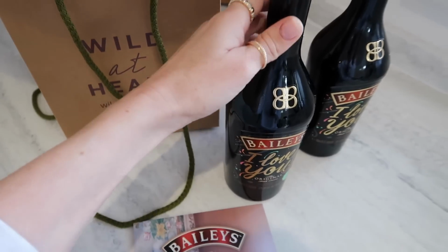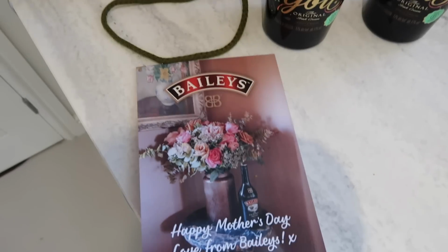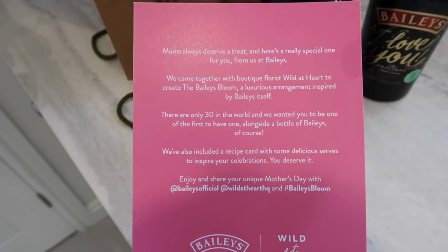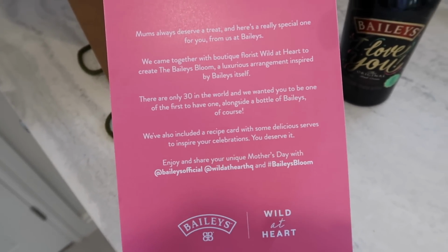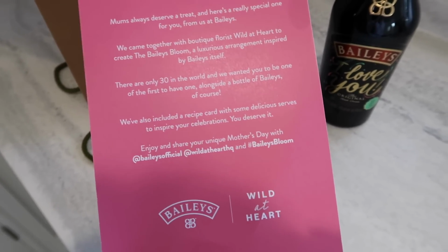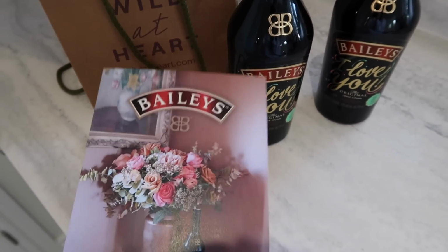And they are from Bailey's, and I have 2 bottles of Bailey's, one for myself and one for my mum. And it says, Happy Mother's Day, love from Bailey's. Mums always deserve a treat, and here's a really special one for you from Bailey's. We came together with boutique florist Wild at Heart to create the Bailey's Bloom, a luxurious arrangement inspired by Bailey's itself. There are only 30 in the world. We wanted you to be one of the first to have one, alongside a bottle of Bailey's, of course. We've also included a recipe card with some delicious serves to inspire your celebrations. You deserve it. How lovely is that?